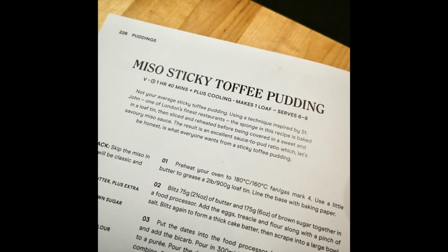Now, the second recipe from there, I had to have a dessert, miso sticky toffee pudding. I love sticky toffee pudding. Basically, you're making a cake with dates and molasses and brown sugar, sure, why not? And you are baking this cake first, and then you're letting it cool, and then you're cutting slices off, putting it into the oven again. But first, you're making a miso, butter, and sugar-based sauce.